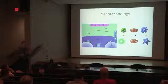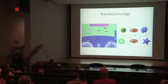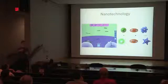And it turns out you can do some pretty interesting things with DNA. For example, you can make logic gates out of DNA. You can also make a sort of machine that will walk on other pieces of DNA and transport something. And you can also make DNA that will form massive boxes that you can store stuff inside of.